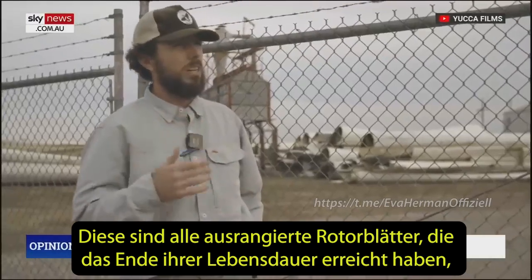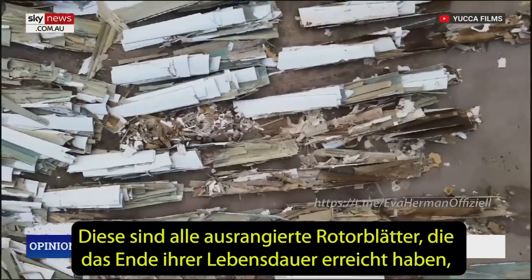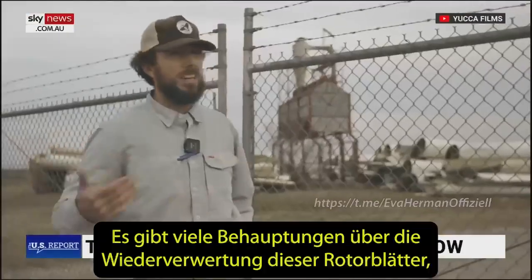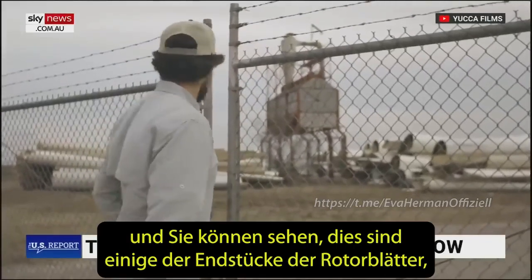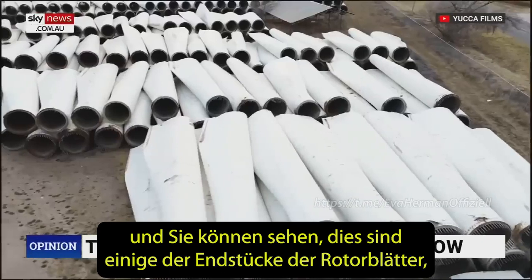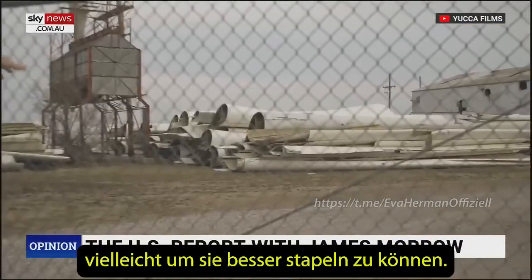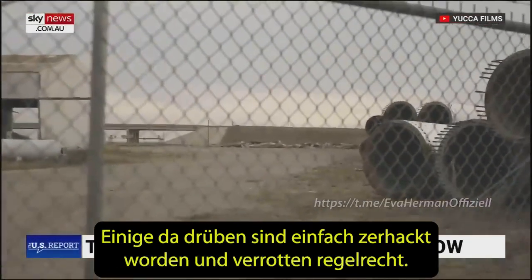These are all expired blades that have reached their usable life and have come here to die. A lot of claims of recycling these blades, but we're not seeing any of it. These have been here for years, and you can see these are some of the end sections of the blades. They've been cut in half. Some of them have been cut in half to maybe increase stacking efficiency. Some out there have just been kind of chopped up and they're really decaying.